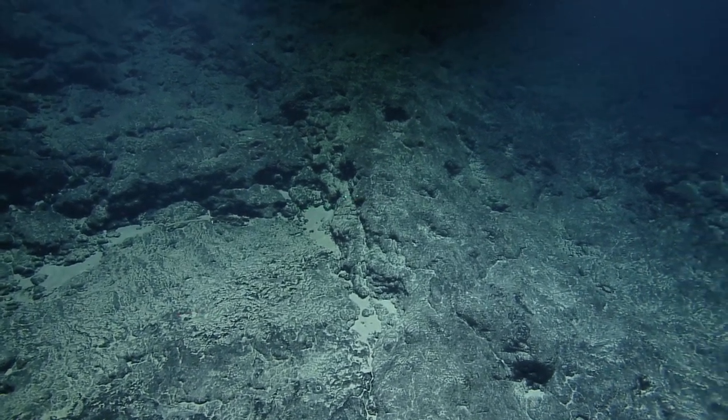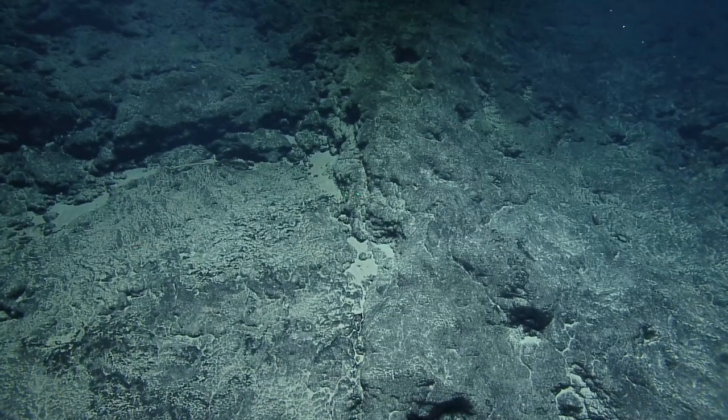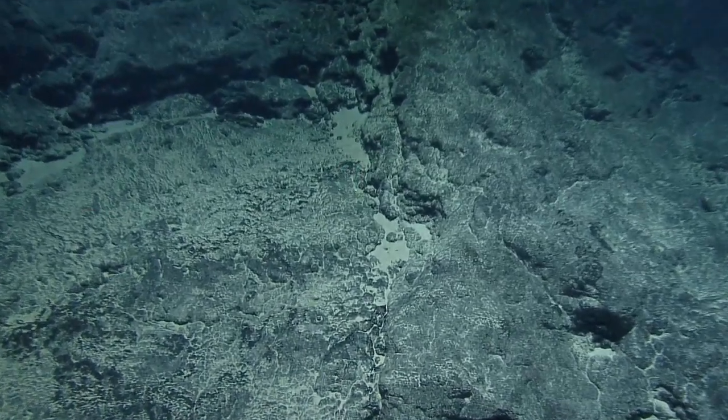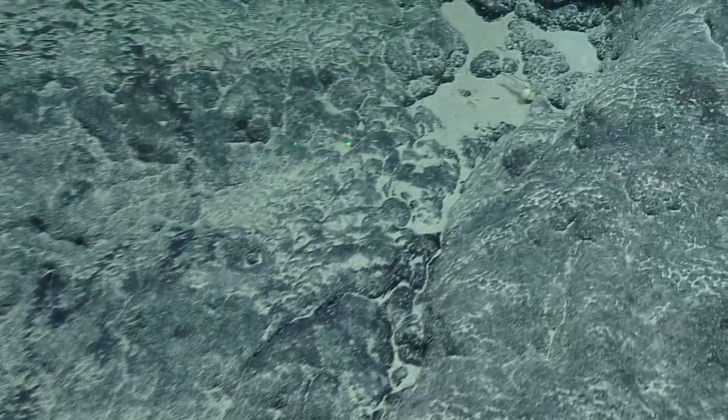Check it. Is that going around? What is that? Go back. Can you zoom in on that? Oh, yeah, something twirling around down there. Oh, it's a Gaza. That's a gastropod. Whoa.